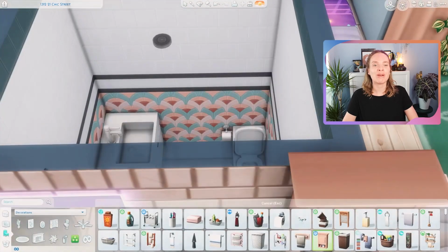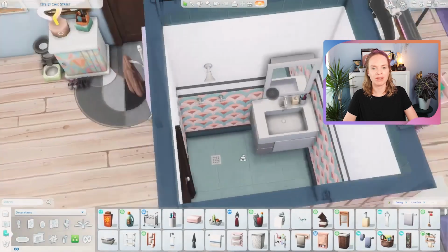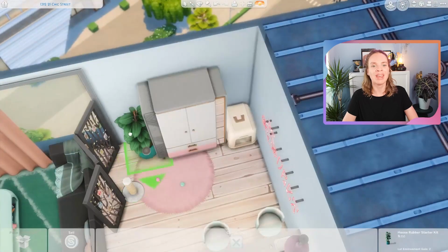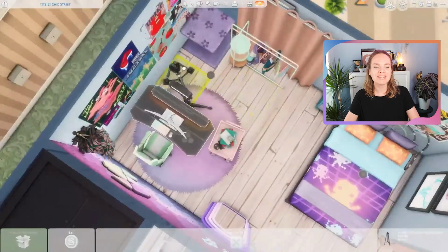But here you can see we are doing the little bathroom. It's very tiny, so that didn't really take me long at all. I didn't really have a lot to pick from layout-wise because there was only one way in which it would work. So that's what I did. And here you can see me setting up the little cat cam, but that is basically it for the apartment.